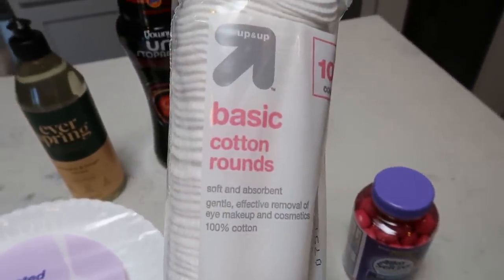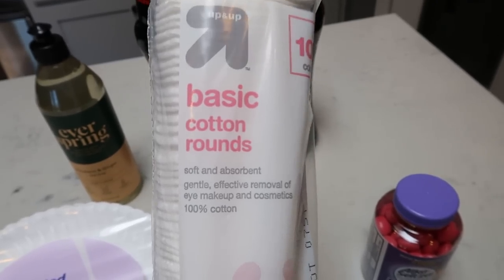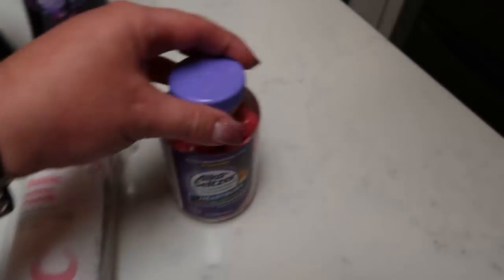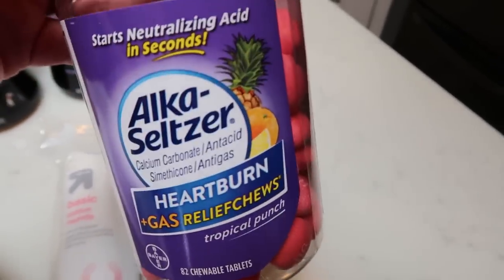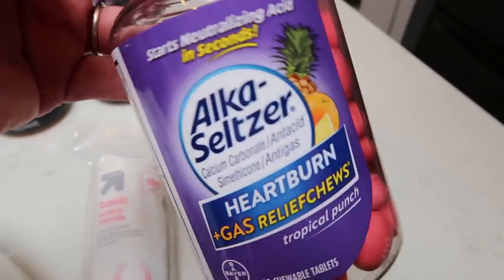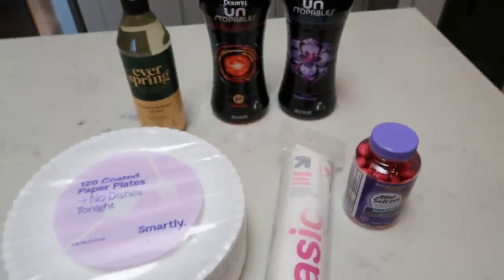I needed some cotton rounds, basically for my toner. I got a toner in my FabFitFun box and I'm loving it. It's just hard to apply with a cotton ball. So I picked up some rounds. And last but not least, some Alka-Seltzer heartburn and gas relief chews. These were on a great coupon at Target and you can't go wrong. Nice to have in the medicine cabinet. So that is the non-food items.